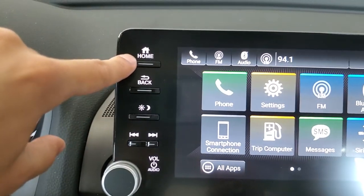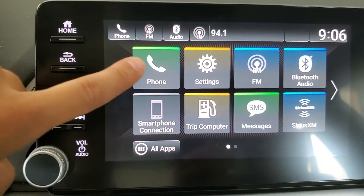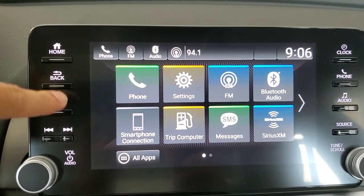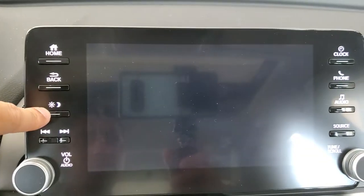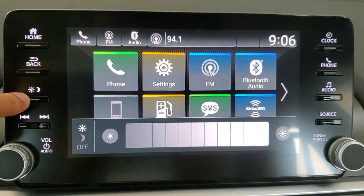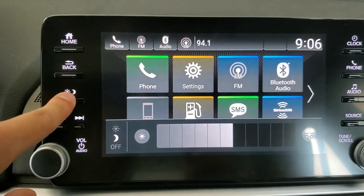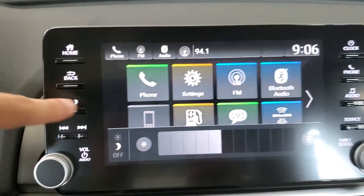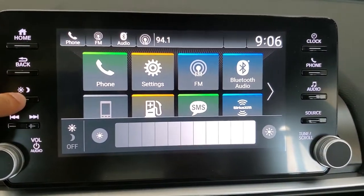To cover some of the other buttons here, the home button always takes us back to this page here. Our back button will bring us out of a certain function back to the screen we were previously at. This button here allows us to adjust the brightness of the screen. So in our daytime mode, we can increase and decrease that brightness. If we press it again, it accesses the nighttime mode, and we can increase and decrease that brightness. And then the third click will turn the screen off altogether.